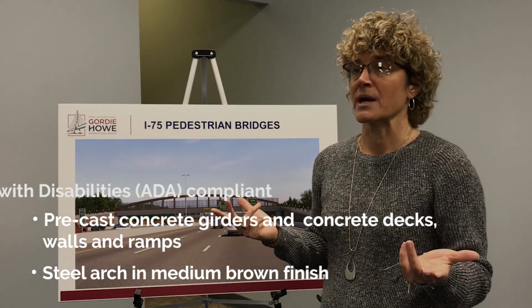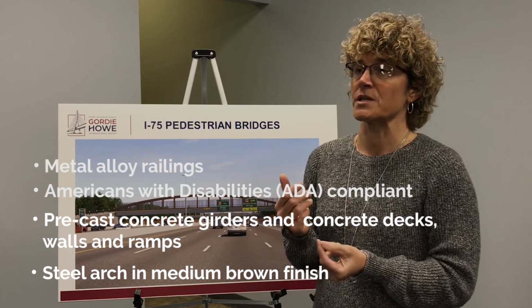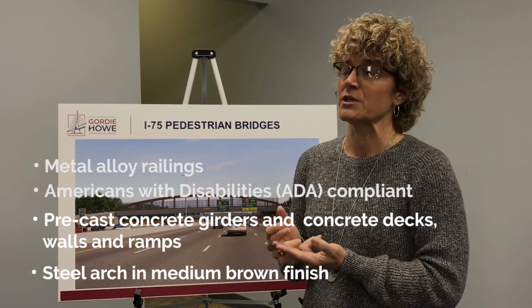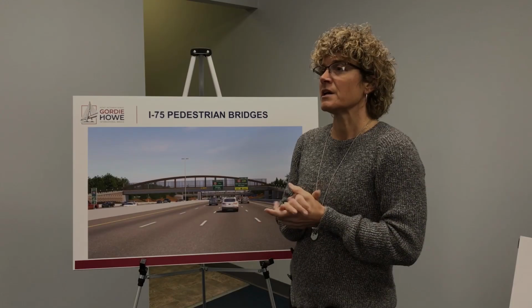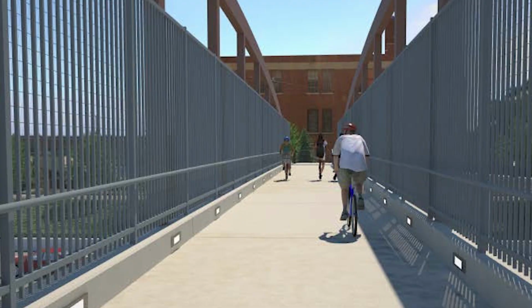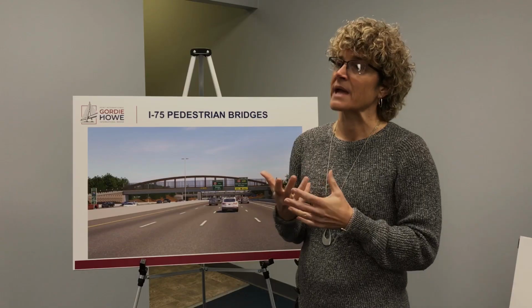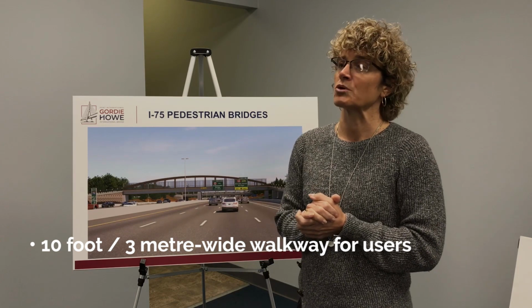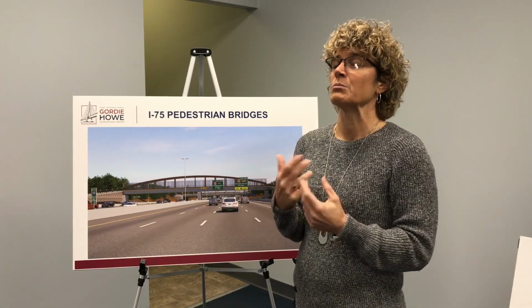They have ADA ramps. They've enhanced safety features such as the railings, lighting, and bollards that will make them very unique. That was a big community request, the lighting for safety and security. The bridges are actually set up to be used by both non-motorized users and pedestrians. We were critical to make sure that the widths are wide enough, that there's no snagging points for cyclists, that the ramps can facilitate that type of non-motorized use, as well as the pedestrians that cross it. So they were designed for both uses.